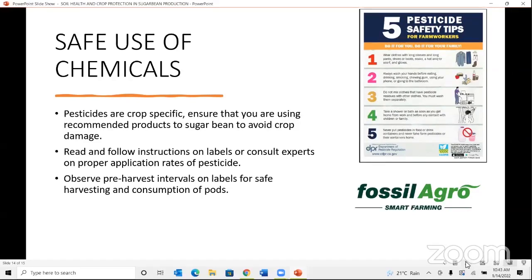And the other key thing that farmers should also note is that not all pesticides fit all crops. Make sure that you use pesticides that are prescribed for that particular crop. An example I will give: you cannot use atrazine in a sugar bean crop because atrazine controls broadleaf weeds. So if you use atrazine in your sugar bean crop, it means you're going to wipe out your sugar bean since it's a broadleaf crop. Therefore, make sure that you use the right herbicide, the right insecticide, and the right fungicide, which is specific to the particular crop that you are currently growing.